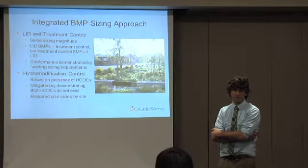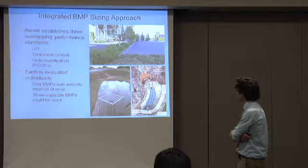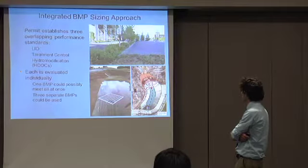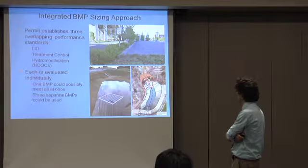Just a real quick question on that. Can you go back to the last slide? Those are infiltration BMPs directly adjacent to the structural supports for that overpass? Yep. Oh, interesting. This is important. Geotech concerns for that?